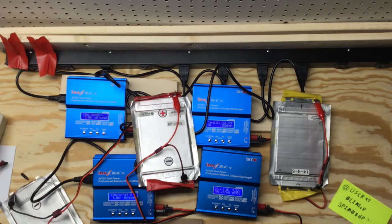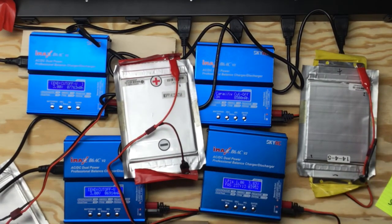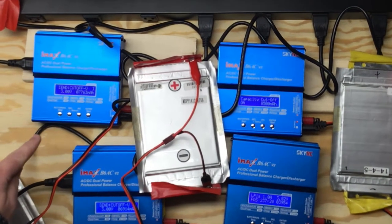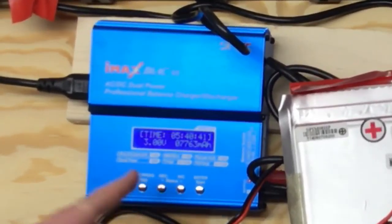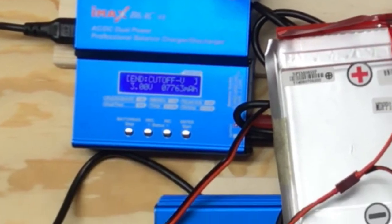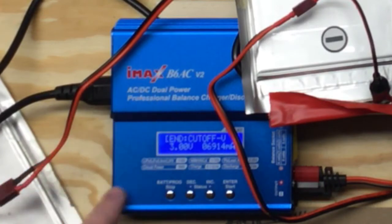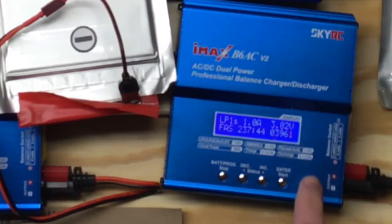Okay, we're back. So cells 1 and 3 are done. I need to write these times down. Cell 1 came in at, wow, almost 8 amp hours, 7.7. So that's awesome. Cell 1's a winner. Cell 3, I'm going to skip 2, come down to 3. Cell 3, you probably can't see it because of the glare, came in at 6.9, which is actually a lot higher than I expected it to be. Really impressed.